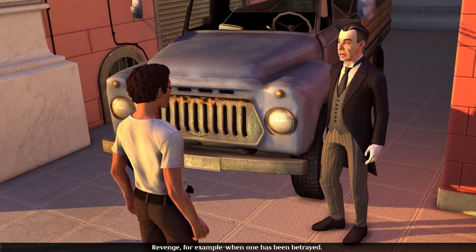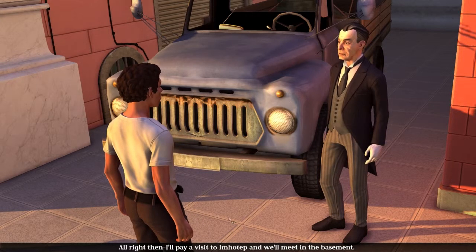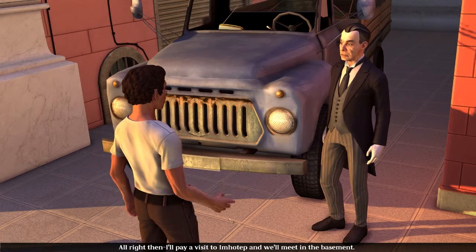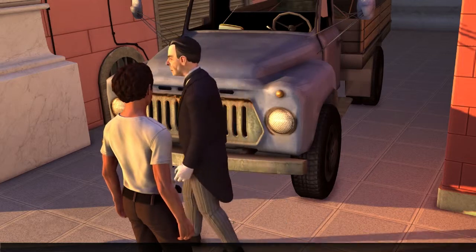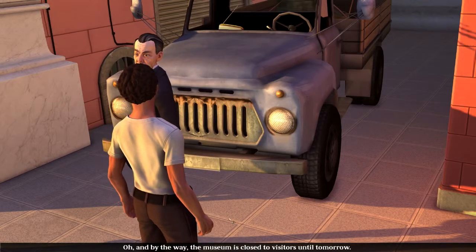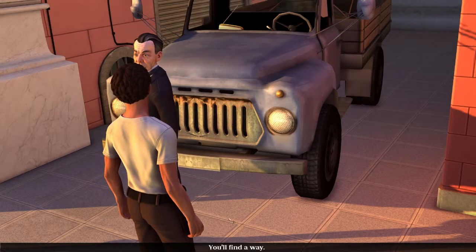Sometimes. Revenge, for example, when one has been betrayed. All right, then. I'll pay a visit to Imhotep, and we'll meet in the basement. Good monkey. Oh, and by the way, the museum is closed to visitors until tomorrow. Then how... You'll find a way.